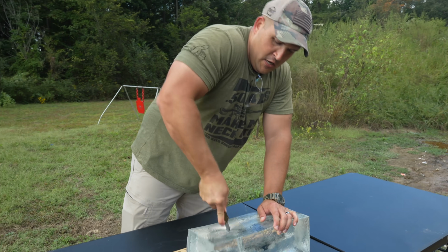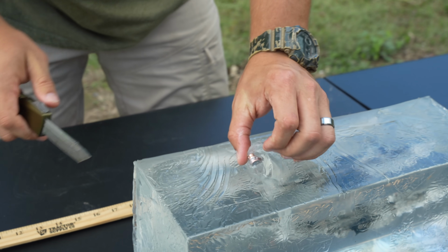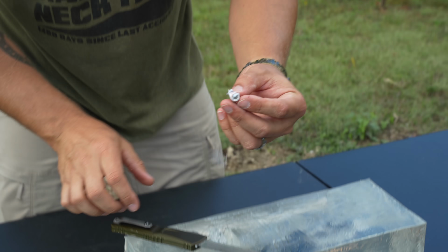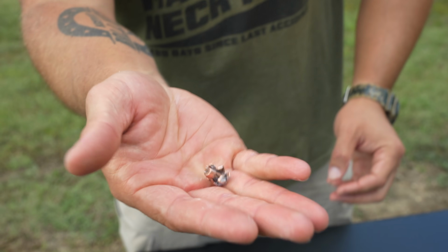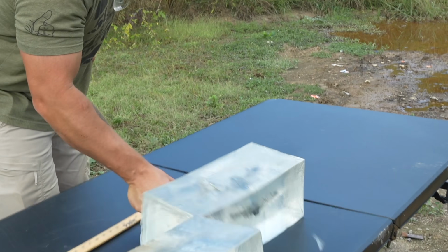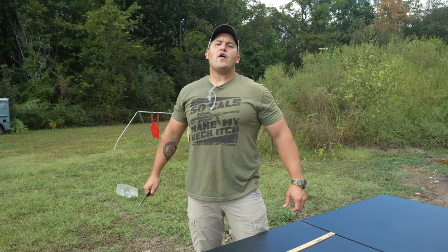Let's see if I can actually get that out of there. Now, is there any lead? Yeah, there's a little bit of lead left in there. That's not just jacket, but there's not much of it left. Let's get some new blocks and move on to the next caliber.